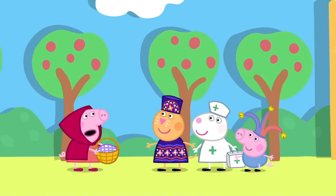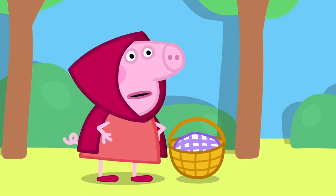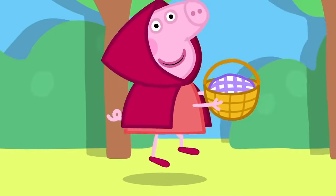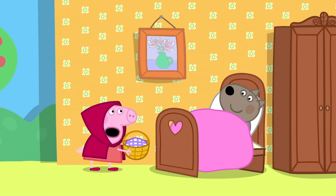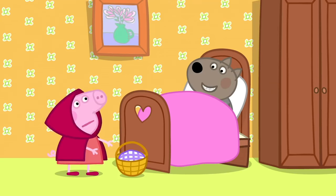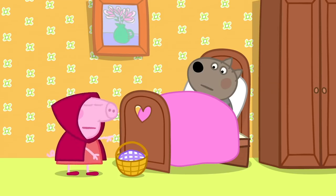I am Little Red Riding Hood. I'm going to visit my grandma. Bravo, Peppa! Daddy, you must not take photos. Oops. Sorry, Peppa. Carry on. I'm going to visit my grandma. Oh, you don't look like my grandma. What big eyes you have. What big teeth you have. You are not Grandma. You are the big bad wolf.